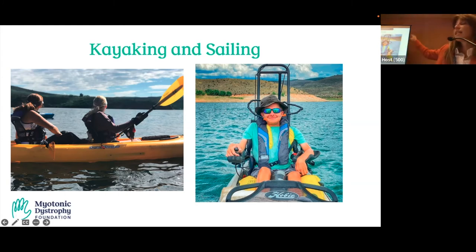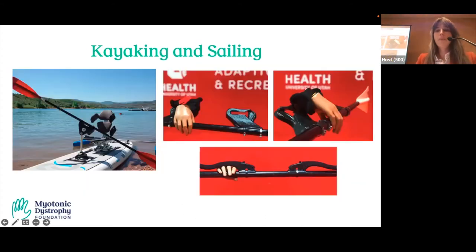Here on the right, this is the sailboat we're going to talk about later. And that's a lot of equipment. You can see, it's got a joystick on there. It's got a sip and puff, and we'll talk a little bit more about that. So this is a closer look at what I was talking about. This is our classy version where we didn't duct tape it on the bottom. We actually have a bracket for it, but you see how it's holding that paddle up.